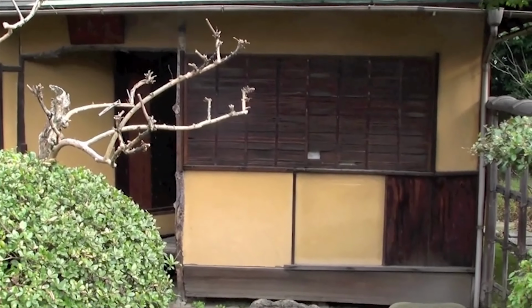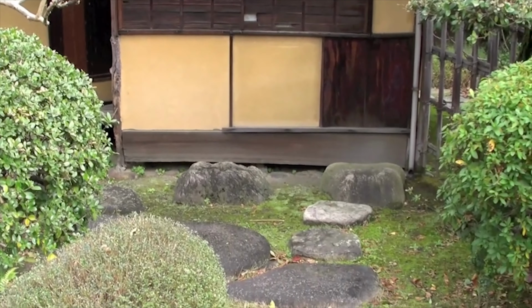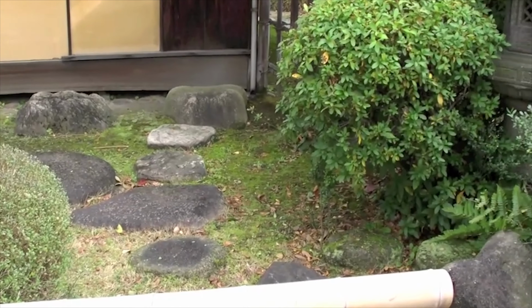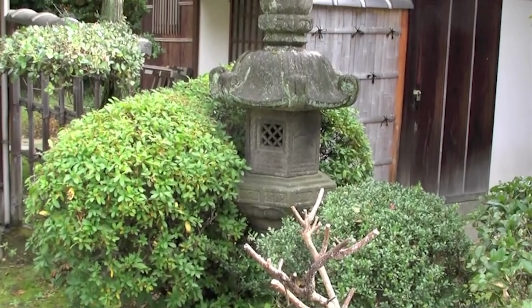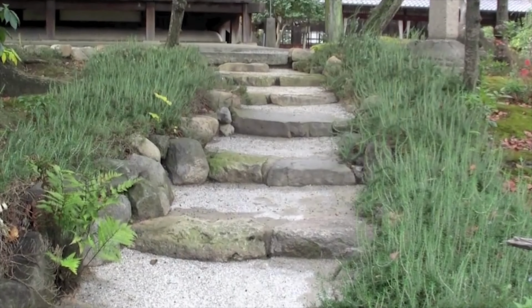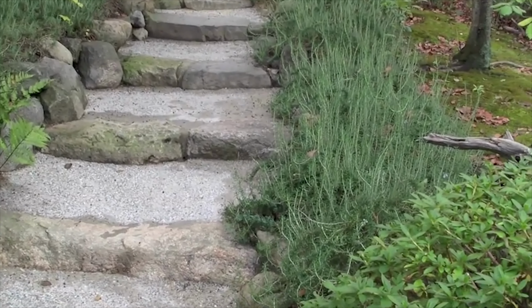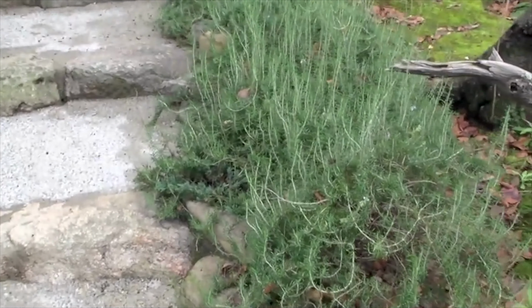Although often this is a garden leading to a tea house, sometimes the term is also used as a hermitage garden. The tea houses at the time were sometimes very pristine and elaborate, but other times they may have been more like a rundown hut in the woods, which may actually be a better showcase of the essence of wabi-sabi.